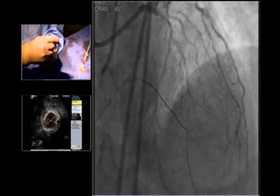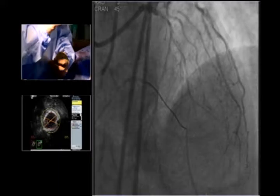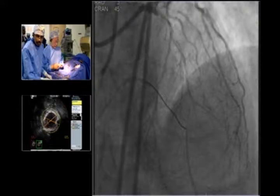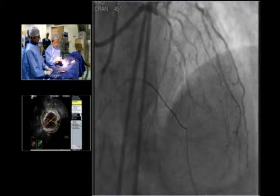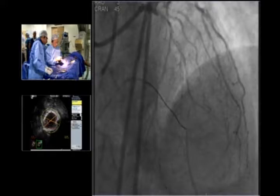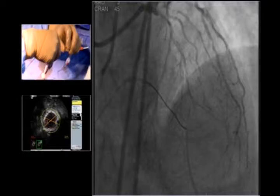Dr. Saito, in these types of calcified cases, once you do cross, what will determine whether you're going to use an atherectomy technique or just balloon angioplasty? Do you always IVUS first, or do you try to predilate first? Yes, in this kind of situation, like the diffuse narrowing with tight stenosis, maybe we need a predilatation first, and then I want to take IVUS. Of course, if I cannot pass the IVUS, I want to take the rotablation first.